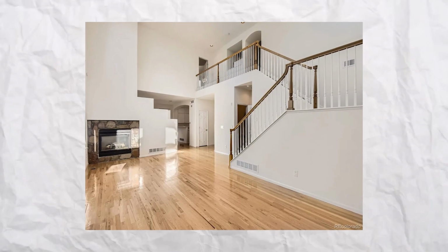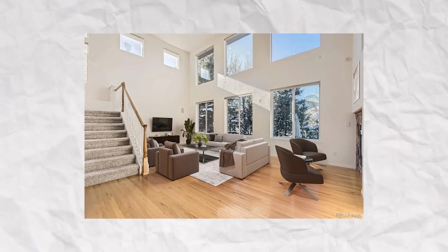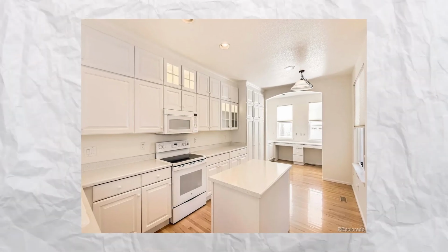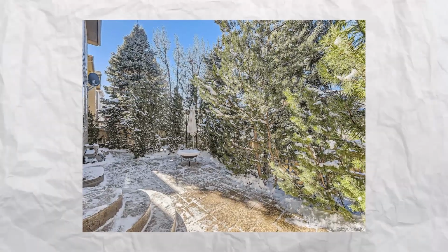One thing you're gonna notice is it's got 20-foot ceilings, really nice. Got tons of windows, tons of light throughout. The hardwood floors are gorgeous. Nice and bright white kitchen. The primary and the primary bathroom look really nice, nice marble. A little smaller backyard, so not a ton of maintenance out back.